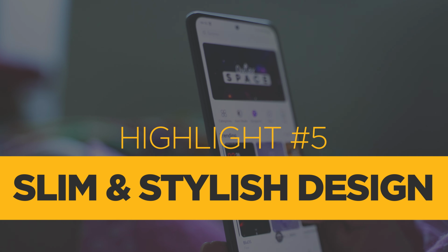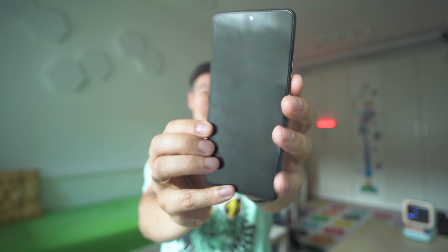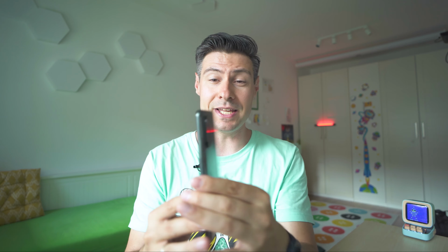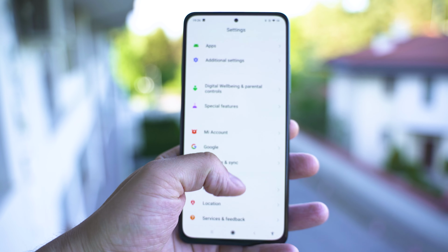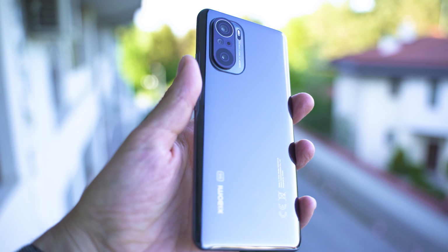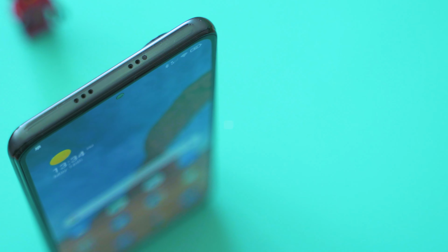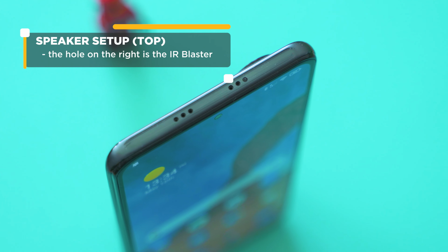The last entry from my top 5 list, well, is it now a bit more obvious? It's super slim, only 7.8 millimeters. The only slimmer than that Mi 11 is the Mi 11 Lite, but that's one of the slimmest smartphones running Snapdragon 888. There are some really nice catches about the design which are worth mentioning, like the speaker positioning on the top.